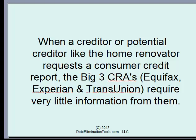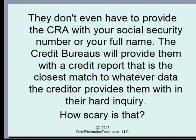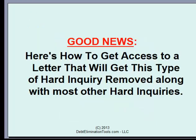When a creditor or potential creditor like the home renovator requests a consumer credit report, the big 3 credit bureaus, Equifax, Experian, and TransUnion, require very little information from them. They don't even have to provide the CRA with your social security number or your full name. The credit bureaus will provide them with a credit report that is the closest match to whatever data the creditor provides them with in their hard inquiry. How scary is that? Well, there's good news.